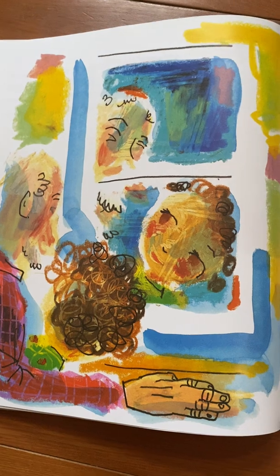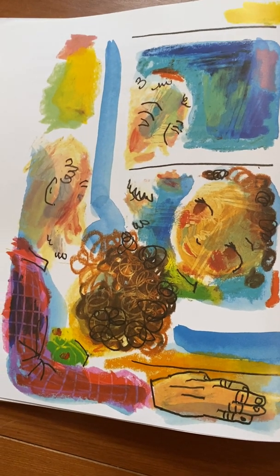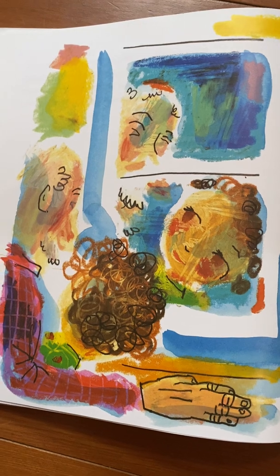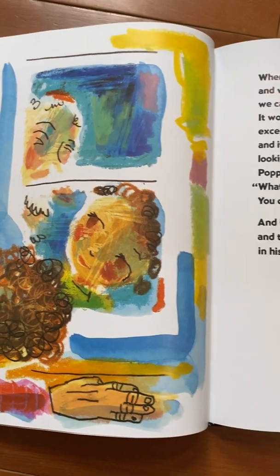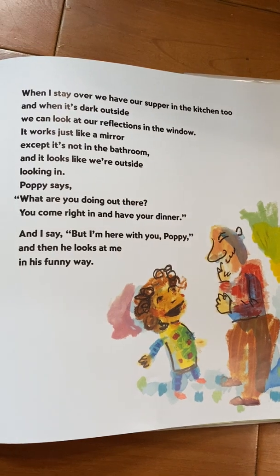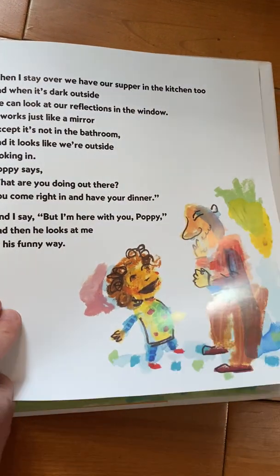When I stay over, we have our supper in the kitchen too, and when it's dark outside, we can look at our reflections in the window. It works just like a mirror, except it's not in the bathroom, and it looks like we're outside looking in. Poppy says, "What are you doing out there? You come right in and have your dinner." And I say, "But I'm here with you, Poppy." And then he looks at me in his funny way.